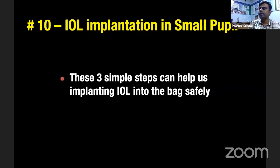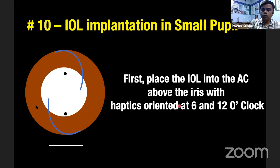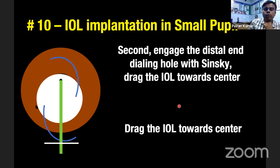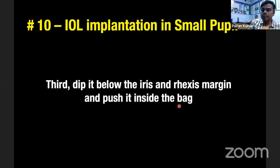The first step is to place the eye wall into the anterior chamber, just above the iris, with both the haptics oriented at 6 o'clock and 12 o'clock. Once it is in the anterior chamber, it will be seen like this. Next, take the Sinskey, hold the distal dialing hole, and drag the eye wall towards the center. This will give some gap. Once that is done, dip the eye wall down, below the iris margin, and then push it inside the bag.